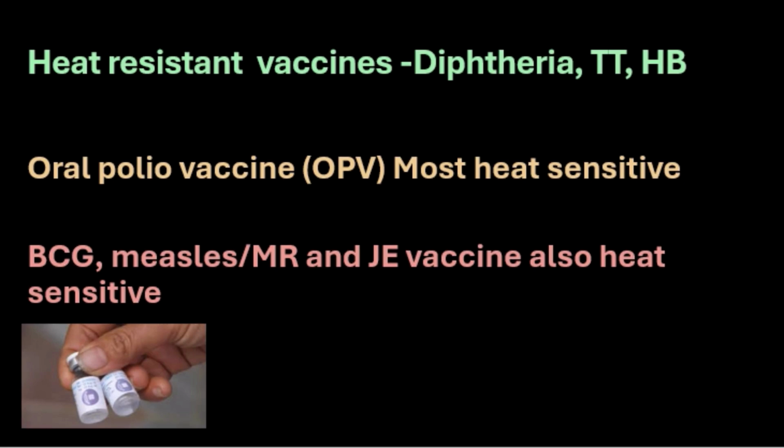Some other important points regarding vaccination. The most heat-resistant vaccines are diphtheria, TT, and HPV vaccines. Oral polio vaccine or OPV is the most heat-sensitive vaccine. BCG, measles, MR, and Japanese encephalitis vaccines are also heat-sensitive vaccines.